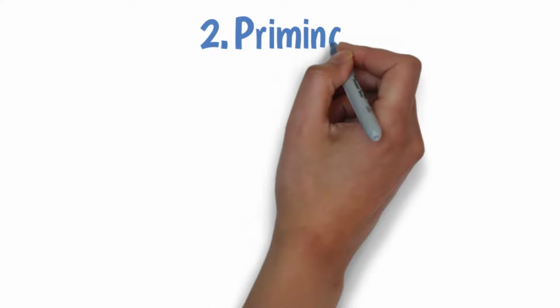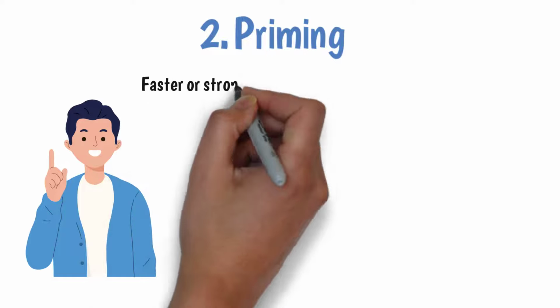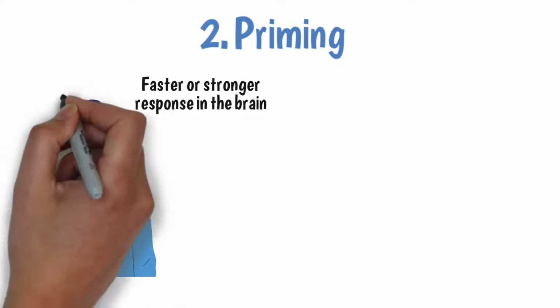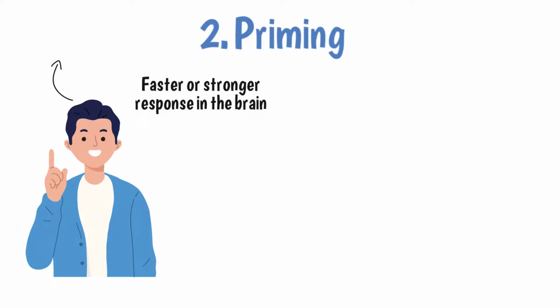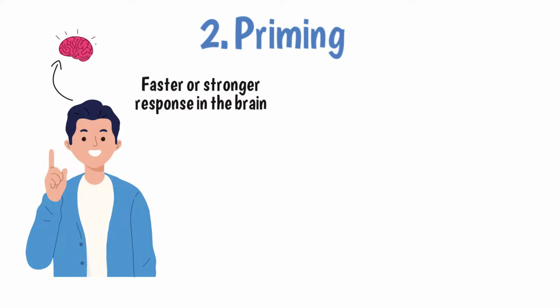Then there is the bias called priming. Priming happens when a certain stimulus elicits a faster or stronger response in the brain, because that stimulus or a stimulus like it has been observed before. This accelerated response in the brain leads us to act on that stimulus.